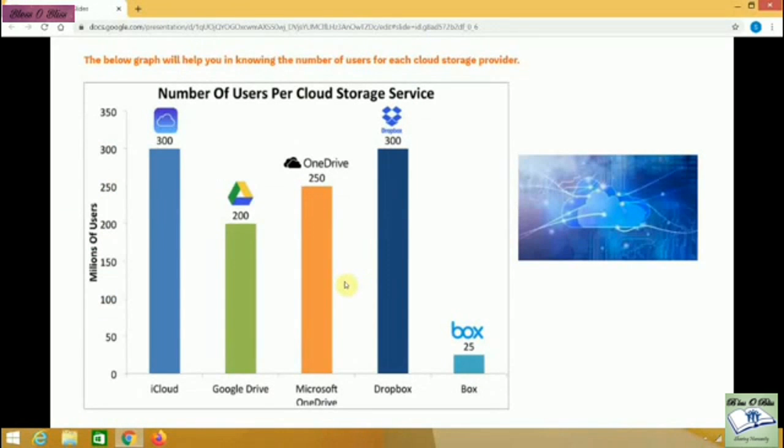But for this project purpose, the students used Google Drive, Microsoft OneDrive, Dropbox, and a few students used Box also. But most of the students used Dropbox, Microsoft OneDrive and Google Drive. Actually, this is some project work output, but I would like to place it here, whatever my students used for this project purpose.